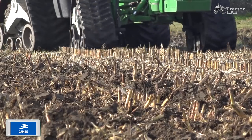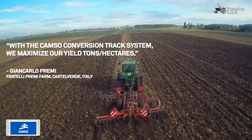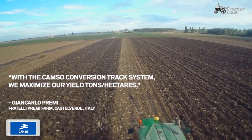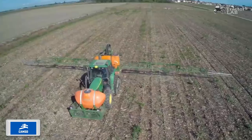Camso conversion track systems. The large conversion track system's footprint reduces ground compaction, minimizes field damage, and increases stability, maximizing the overall efficiency and quality of your work.